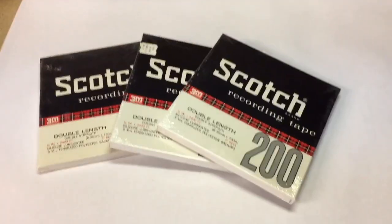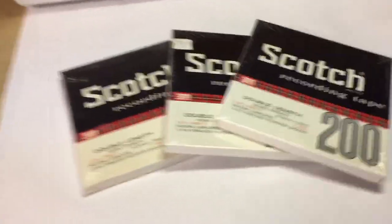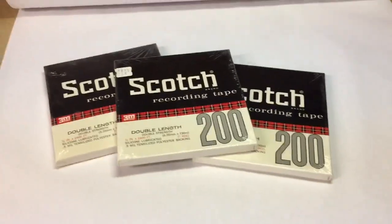3 more reel-to-reel tapes sold. These are new old stock, still sealed in their original packaging. Original price tag. Quite an investment. These 3 sold for $50.